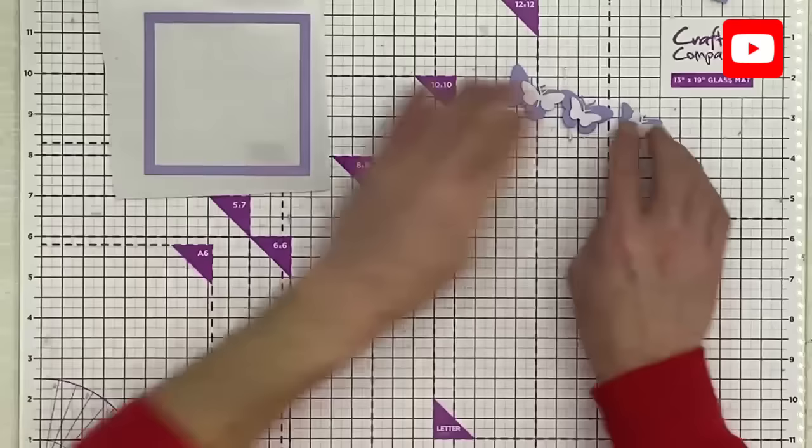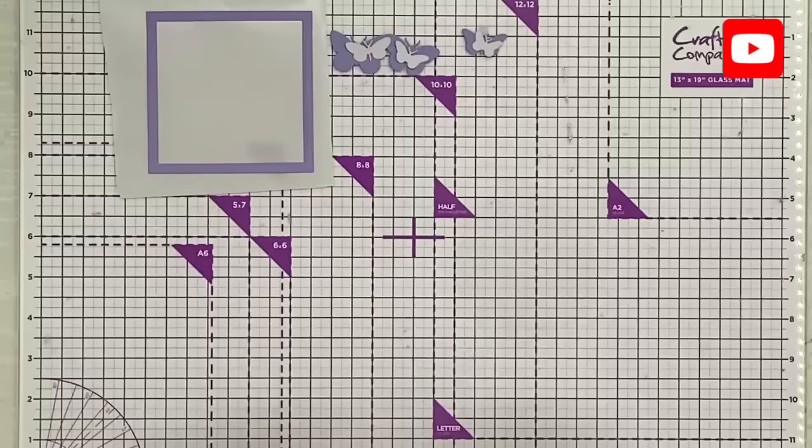So we've got our frame, we've got our butterflies. What I'm then also going to do now is let's do the stamping and let's do the insert. And then what we can do is start to add them all together. I'm going to put my dies away. I don't need them now.